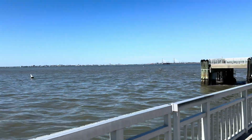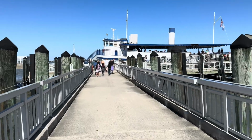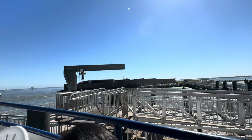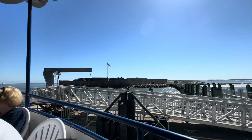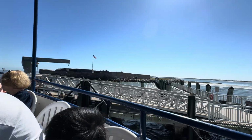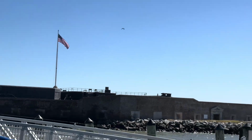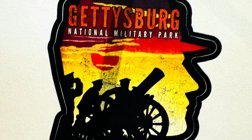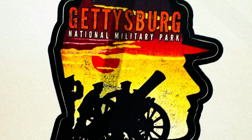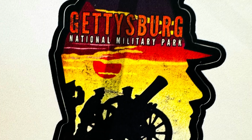We're heading back to our ferry boat. Well, that's the history of Fort Sumter here in South Carolina. Our next stop, Gettysburg, Pennsylvania. The Battle of Gettysburg is also known as the turning point in the American Civil War.